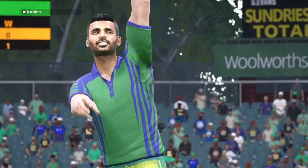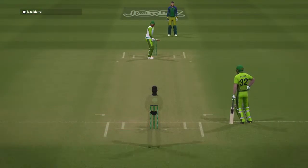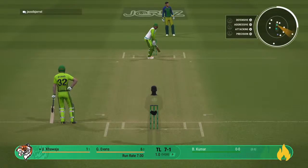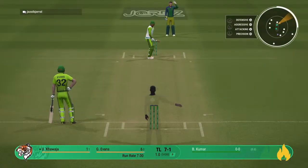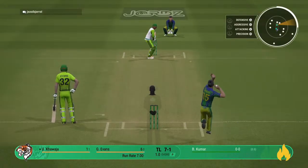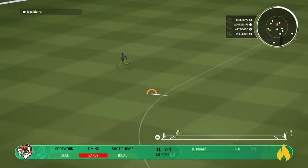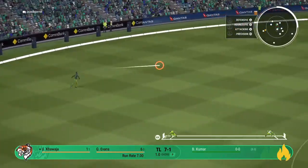Right arm medium bowler is coming into the attack from the Cathedral end. Some changes made to the field here, going more aggressive. Kumar from the Cathedral end. Couldn't get it through the field. Needs a direct hit.